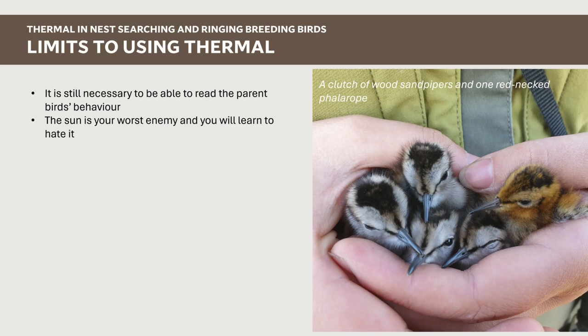Of course, well, everyone who uses thermal hates sun. And yeah. But also too cold nights are not that great because all patches of water, rocks, vegetation patches, all of them will also cause a lot of heat noise. Yeah. So the optimal weather is cloudy, maybe slightly rainy, and then usually during the evening or early morning. Yeah. And yeah, we agree on that. Yeah.